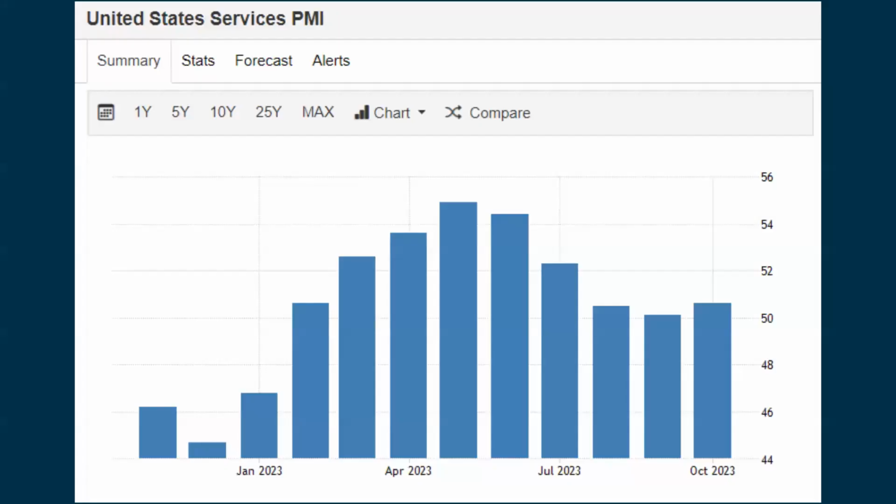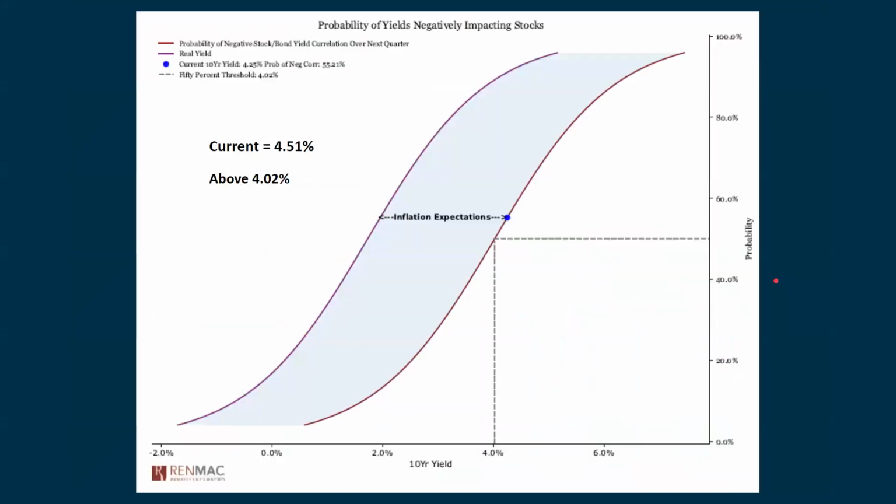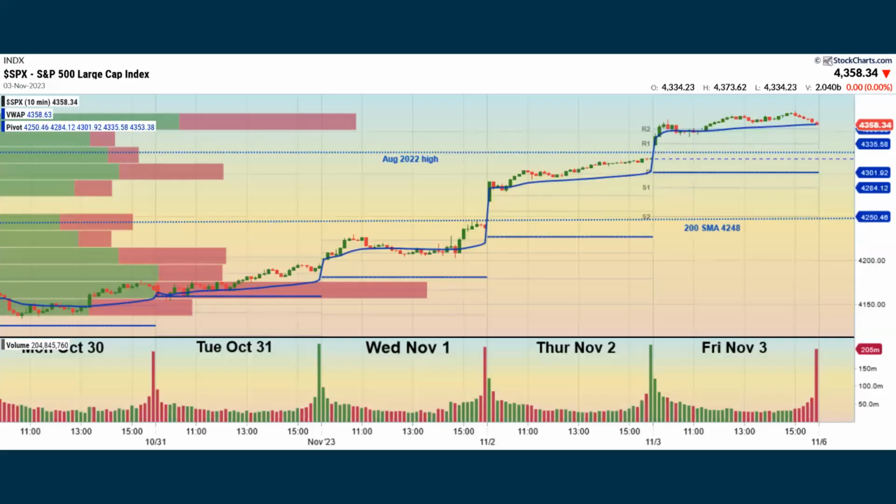Here is the services PMI report that came out, shows us above 50 and advanced from the previous month. And then looking at the ISM services index, the total is the blue line, which did decline, but it's still above 50, and we were flat as far as prices, and the market liked that. We are declining as far as interest rates. We're at 4.51% for the 10-year yield, but we're still above that 4.02%, which could be biting into earnings for companies. Here's the intraday chart.